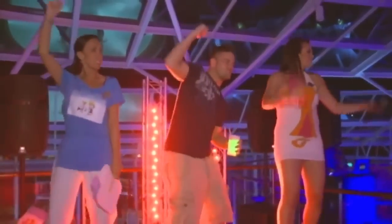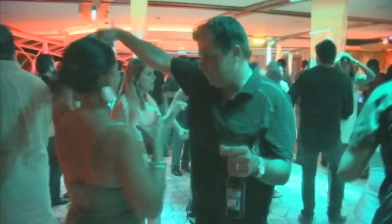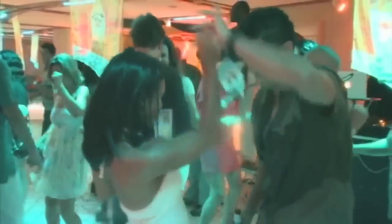Now the Solarium is peaceful during the day, but really picks up at night as we transform into two amazing outdoor nightclubs. One of which is 20, our outdoor South Beach style nightclub. The second of which is Scape, which is by Malibu. We've got live music, our dancers come back out, drink specials, really cool atmosphere and something truly unique you'll enjoy on the ship.